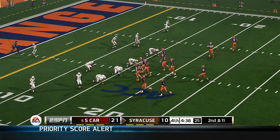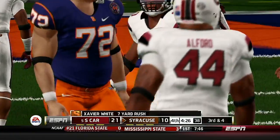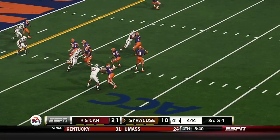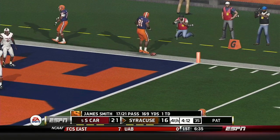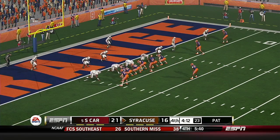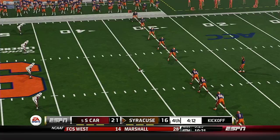From the 17-yard line, it's second down. Tackle around the 9-yard line. This one. Got his receiver. Touchdown. So the offense will stay on the field and attempt the two-point conversion. Scrambling around, and they won't get the two. A 10-play, 64-yard drive. But the failed two-point conversion keeps it a six-point score.